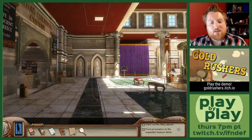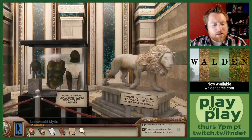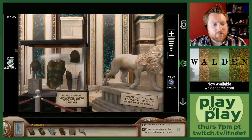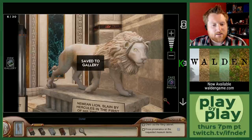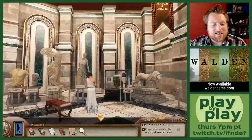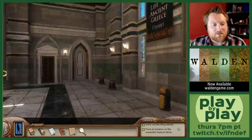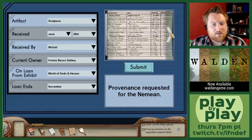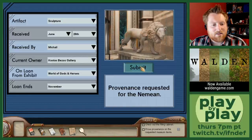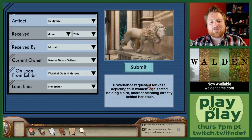Taking pictures of museum pieces. This is my job, apparently. I am a detective. Hey, Lion. Done. Done indeed. No, over here. This thing, over here. Done. Fuck yes. Provenance requested for vase depicting four women, one seated holding a bird, another standing directly behind her chair.